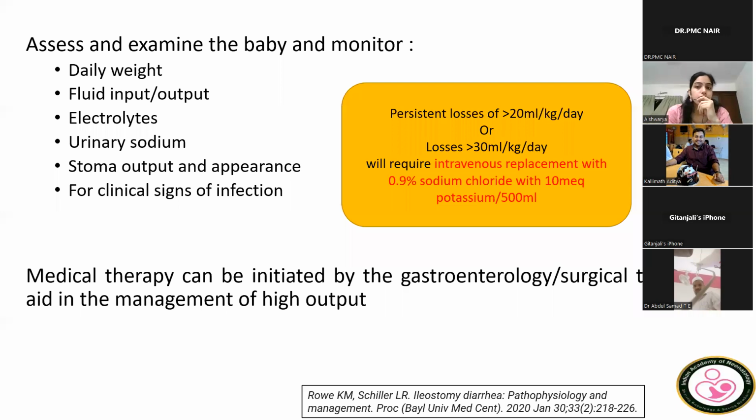Persistent losses of more than 20 ml per kg per day, or losses exceeding 30 ml per kg per day, would require intravenous replacement with 0.9% NaCl with 10 milliequivalents of potassium for every 500 ml of fluid given. Medical therapy can be initiated by the gastroenterology or surgical team to aid in the management of high output.